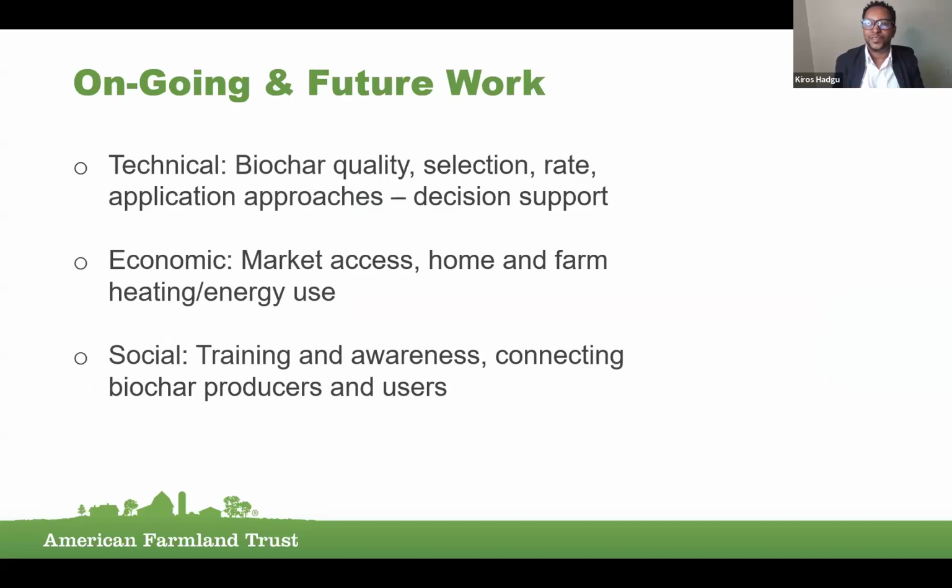So what are the ongoing and future works that we are doing at AFT together with ARS and USBI and other partners? We are working on improving the quality of biochar, and how do we select the best biochar quality and the feedstock? What are the right feedstocks for the right methods to be applied at the right time for the right soil? So this is work going on with Kristin Trippe and USBI and with other partners.